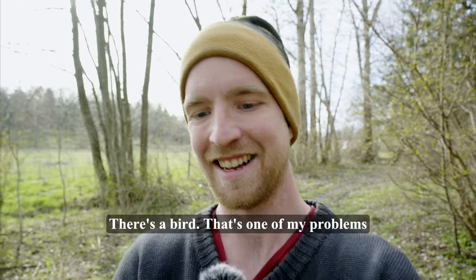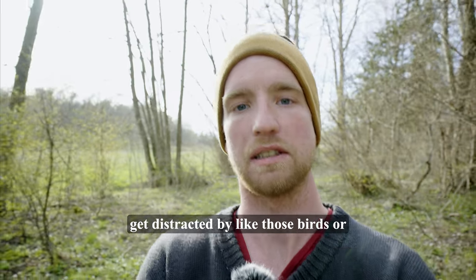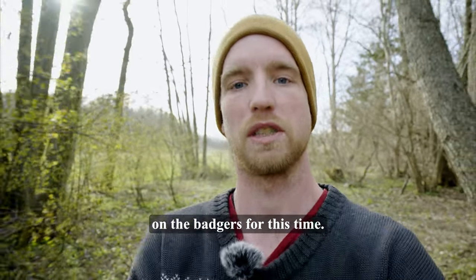Oh, there's a bird. That's one of my problems when I'm out like this. My goal is to find badgers, but I always get distracted by those birds or a squirrel or whatever. But I'm gonna try to focus on the badgers this time.